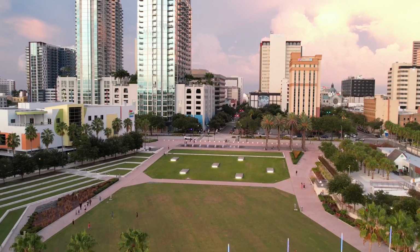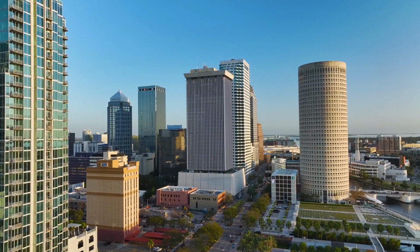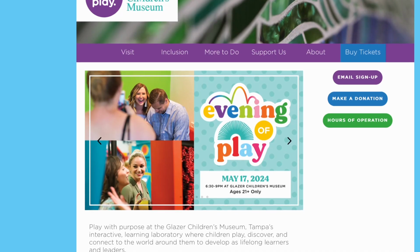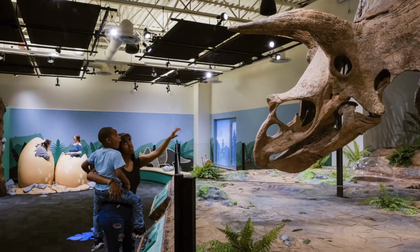So next up is the Curtis Hixon Park, which is an 8-acre park. Hosts all sorts of events and things to do downtown. Also has a playground, splash pad, dog park. And right next door, if you're looking for somewhere fun to take the kids, there's the Glazer Children's Museum. Our 5-year-old loves this place. They have fun little centers set up where they can learn while playing. And last time we were there, there was even a skeleton of a Triceratops.